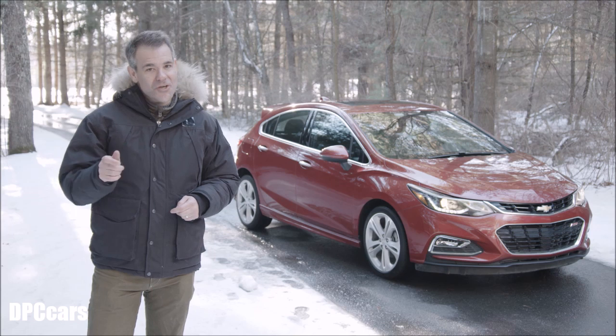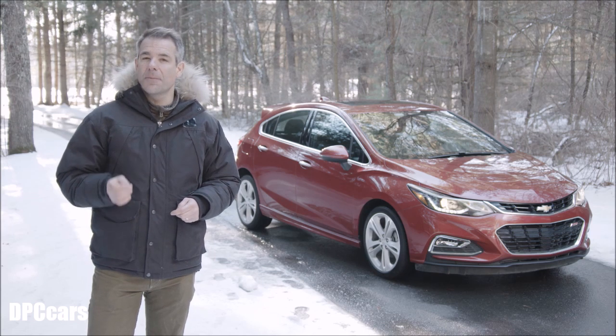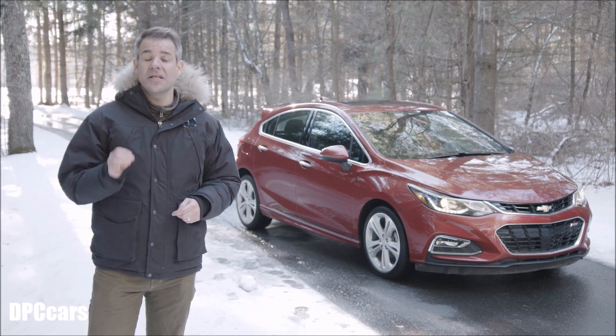Something else to think about, turn down the heat. Yeah, it's cold outside, but if it's too hot inside the car, you may become drowsy. And this is a time when you really need to be very focused.